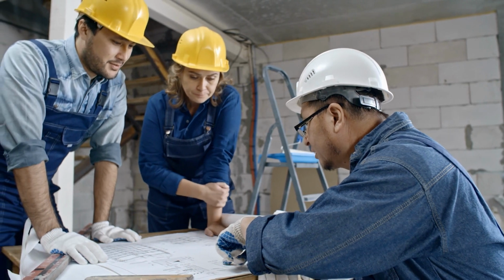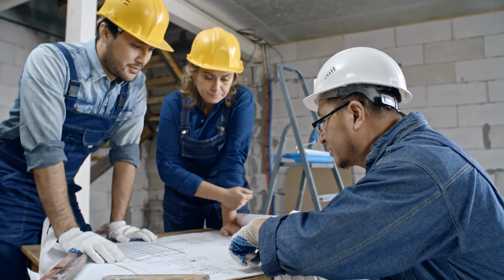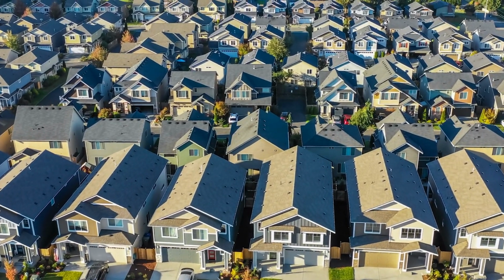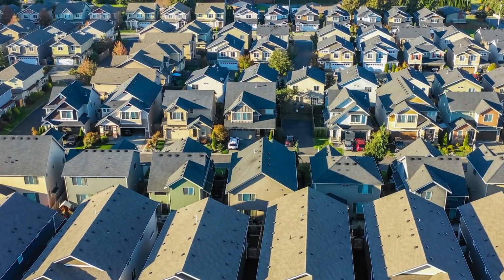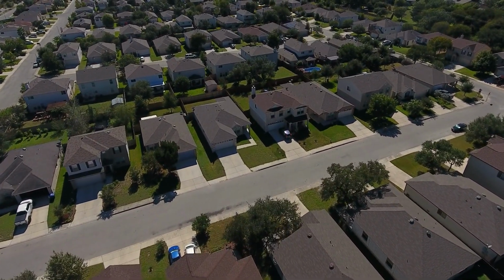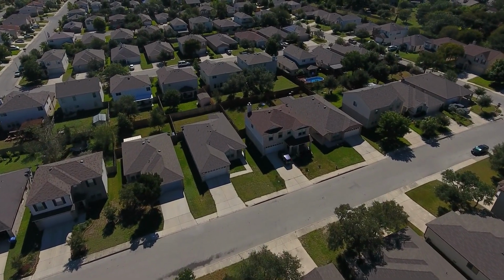So a spec home, a speculation build, is basically a builder or developer who already has architectural drawings for a build. They've built them maybe hundreds, thousands of times, and there's not really much you can customize about the home. And in fact, they're typically already built by the time you're ready to purchase it. You're walking through the home, looking at the finish items, looking at the neighborhood, and generally just getting a feel for if you want to buy this home.